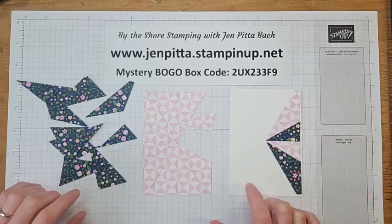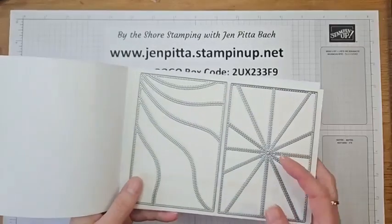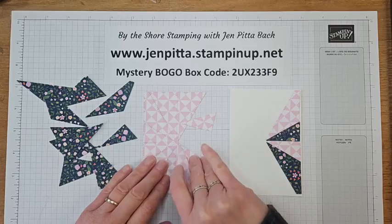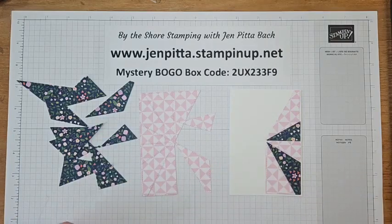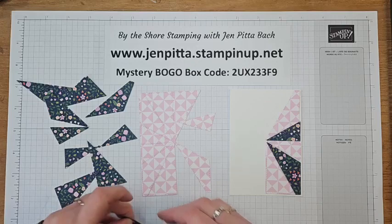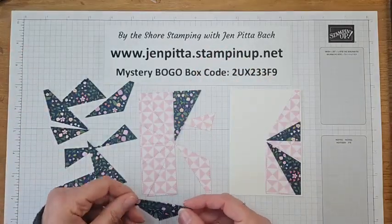Now I cut this white piece at 3 3/4 by 4 1/4, I believe. I just measured the actual shape of the dies, and then I cut the piece of paper that size. I'm probably going to have to trim off a little bit because it's a little bit bigger than what I actually need. But I just wanted to have something to tape all the pieces to. So I'm going to go ahead and figure out how these go first. I think it's going to be one of those things where I'm going to have to match them up this way because I can't figure it out otherwise.